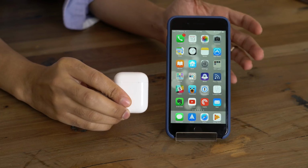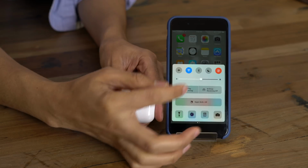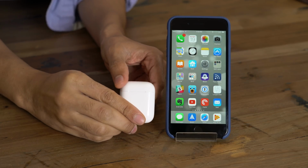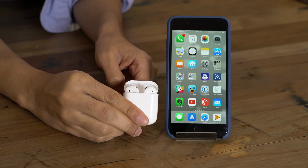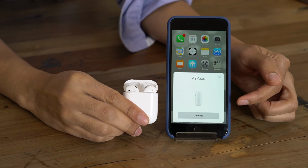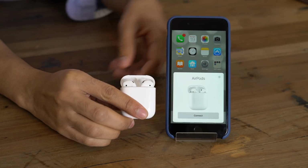Thanks to Apple's W1 wireless chip, the AirPods feature the same handy pairing features as the previously released Beats Solo 3 headphones. The W1 wireless chip makes pairing simple and easy. With Bluetooth enabled, all you need to do is place the AirPods in the charging case and place the case next to your iPhone. A sheet will automatically appear which allows you to pair your AirPods with a single button press.